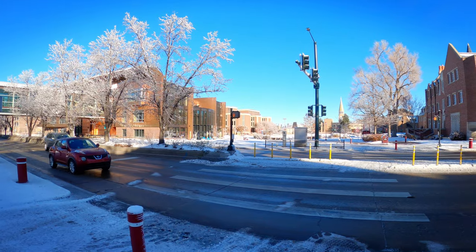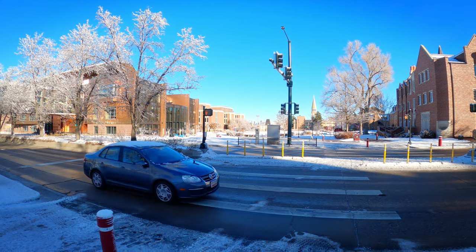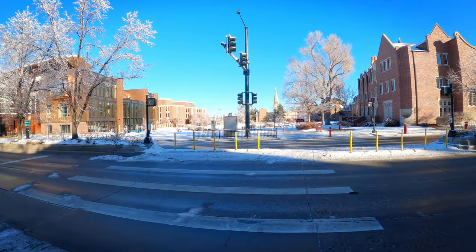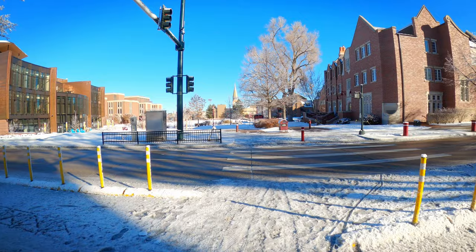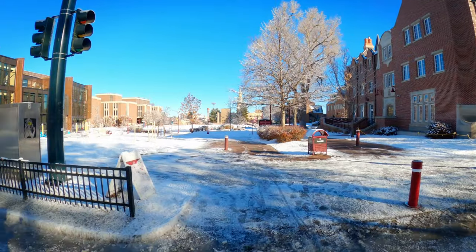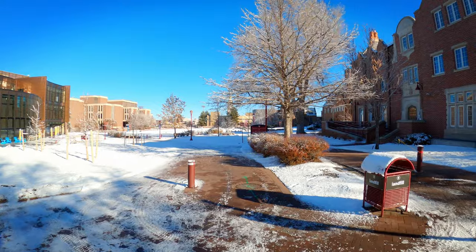Don't know if you can see it on the screen or not, but in the distance, between the buildings, you can see downtown Denver. Here we go. It is slippery slidey out here. But worth it.